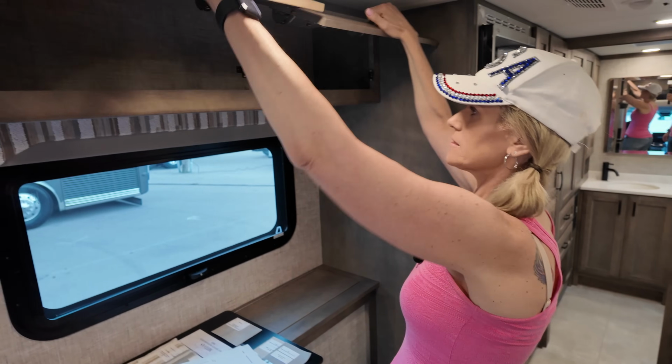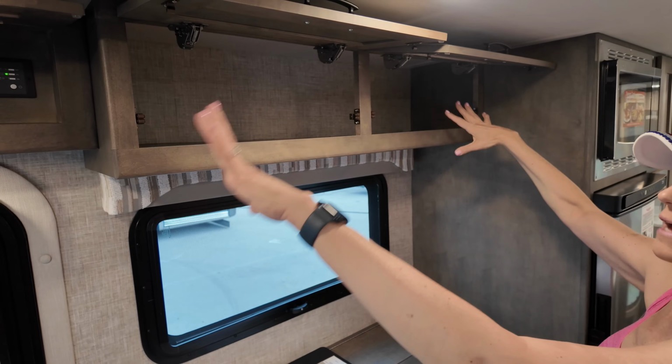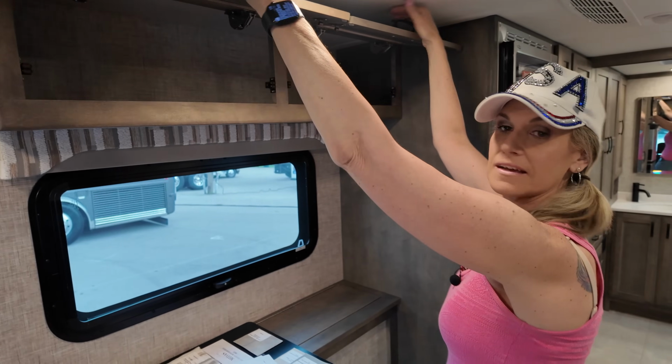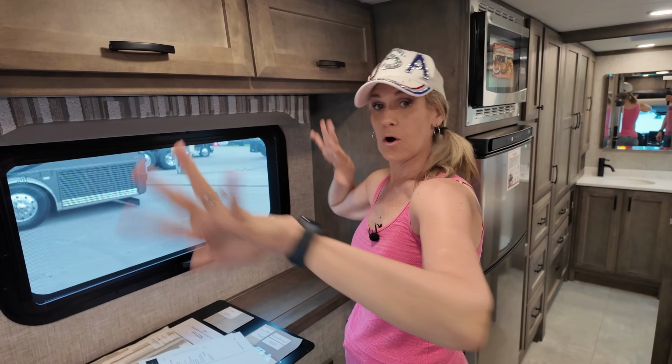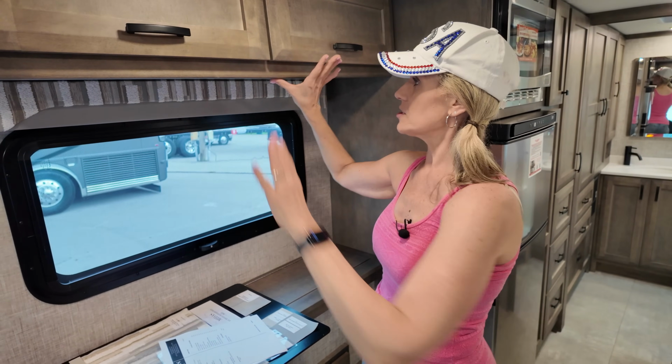Then you have a couple cabinets right here, no divider, so you have full access to the whole thing there. You can put in baskets or anything you like. I like these valances, and these are soft close, by the way. All the drawers are soft close, which is a nice touch.